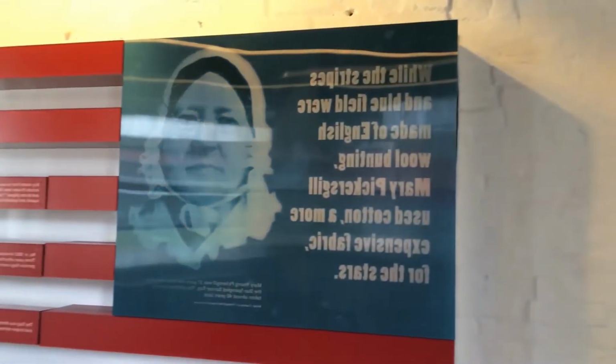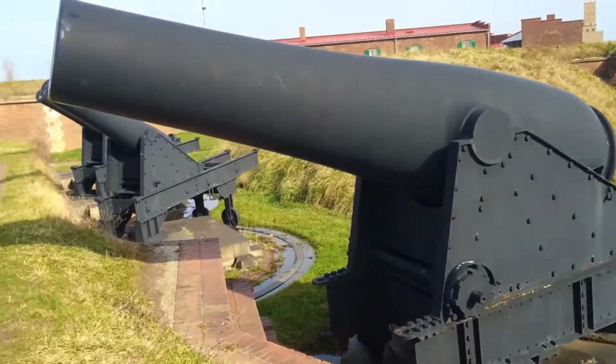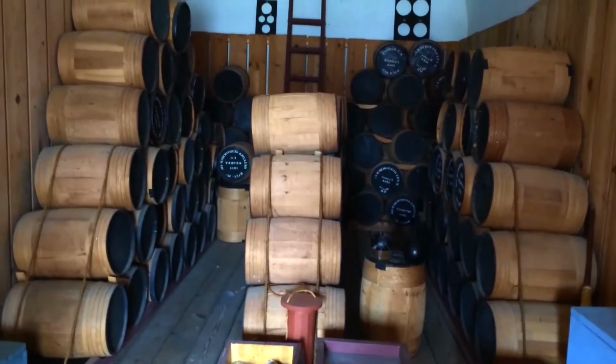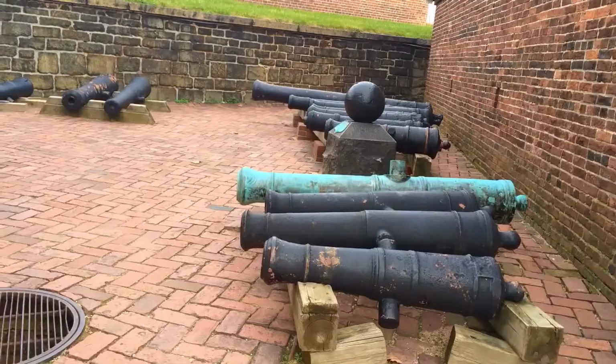Every September, the city of Baltimore commemorates Defenders Day in honor of the Battle of Baltimore. It is the biggest celebration of the year at the fort, accompanied by a weekend of programs, events, and fireworks.